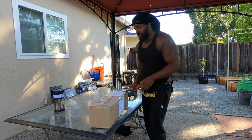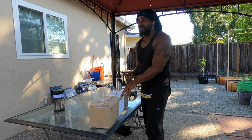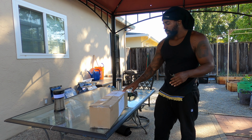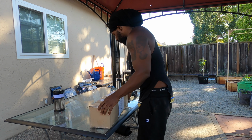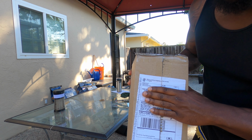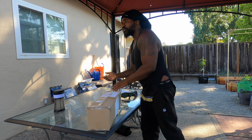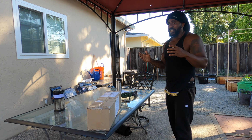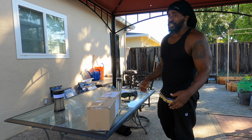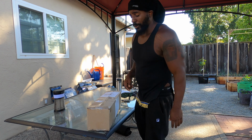So we making another fig video, right? So this right here is supposed to be my yellow long neck or my Col de Dame Noir. I ordered this from Tree of Joy. See that? Tree of Joy. I ordered most of my trees from Tree of Joy. They had a big selection at one time, but right now, I guess it's fig season, they just bought out, right?